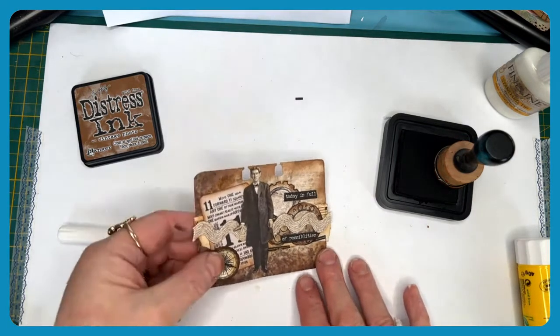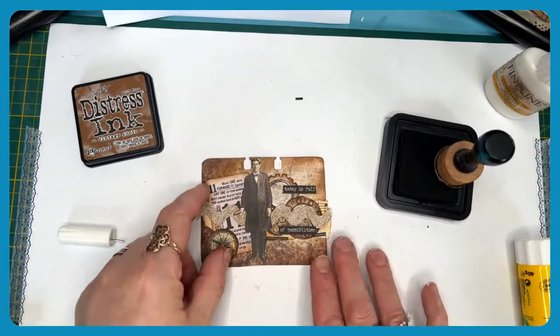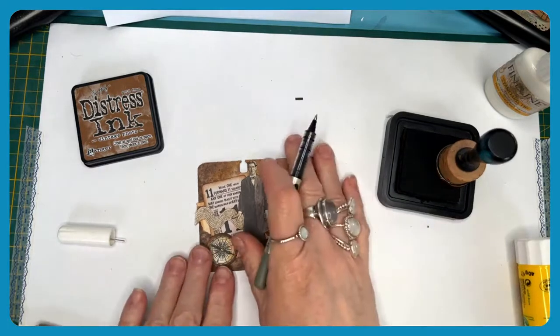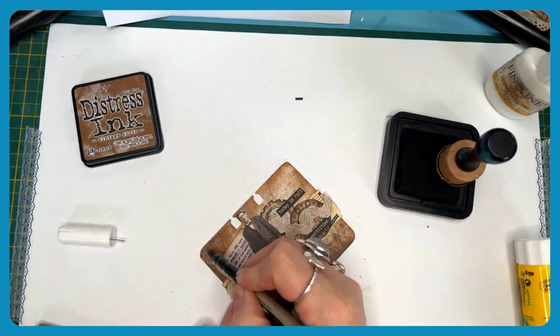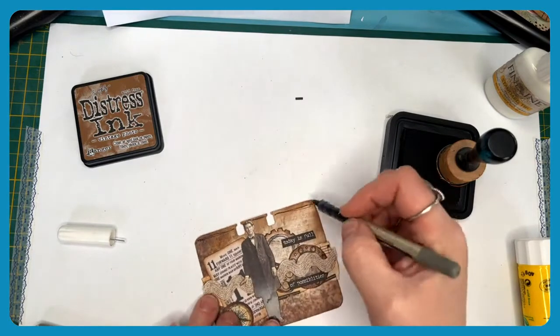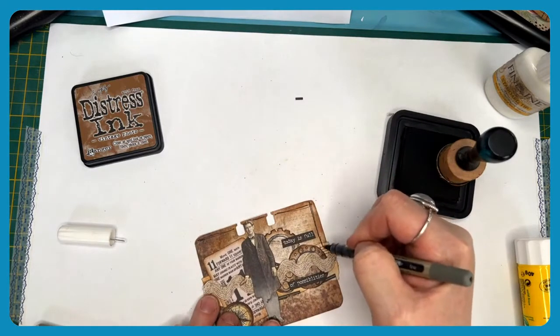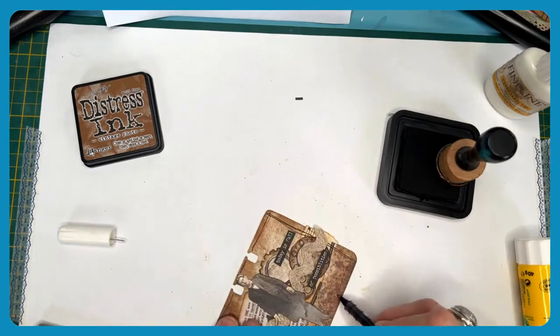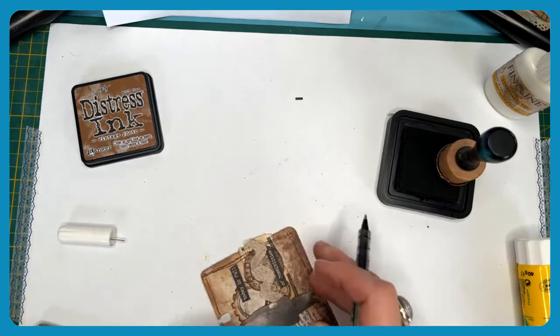But see, that's how quickly that's come about. We can put a little bit of line work in there too. Did I give out my pen? Yep. So I've got a little pen here, and I can just give it a little bit of a frame as well. Just a nice little scratchy line. Looks great.